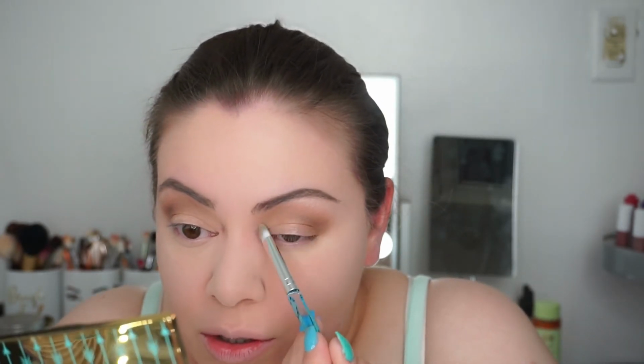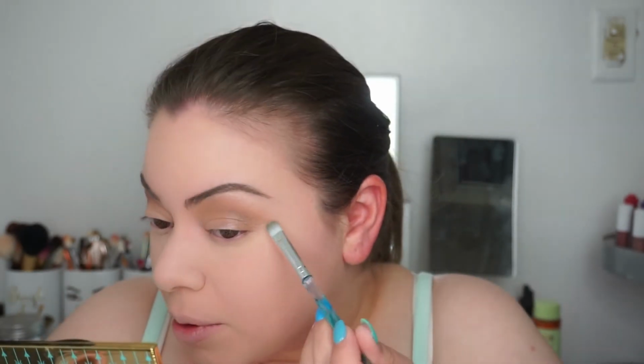This little shader brush came in handy. And this is also going to tone down a little bit where I have some harsh edges that I may have done with the eyeshadow. And I'm just going to also use the color to clean a bit on the sides, just so that it looks a little cleaner.